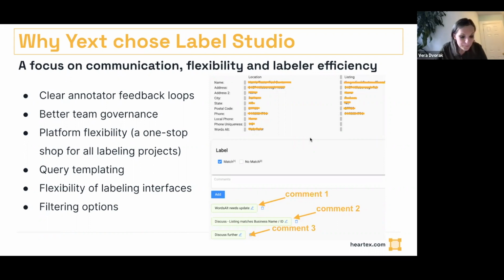Some of the other points, and the last three points relate to one another, is that Label Studio allowed us to have this very flexible query templating. This is something appreciated, especially by machine learning engineers who are tasked with importing data, because they no longer need to manually format queries. It's all set for them.